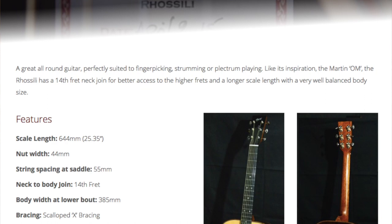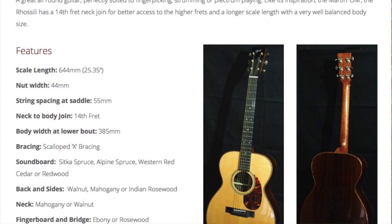So I thought, right, I need to get an OM, and what better way to celebrate my 40th next year, which is in April, than to get Richard to make me one. So I'm going to be going up there next week. I've made some early decisions, like on the wood. I'm going to go for Indian rosewood on the back and sides, and Sitka spruce on the top, and it's going to be an OM shape. I just want to make a really subtle guitar, and it's hopefully going to be ready in 6 months, ready for my birthday.